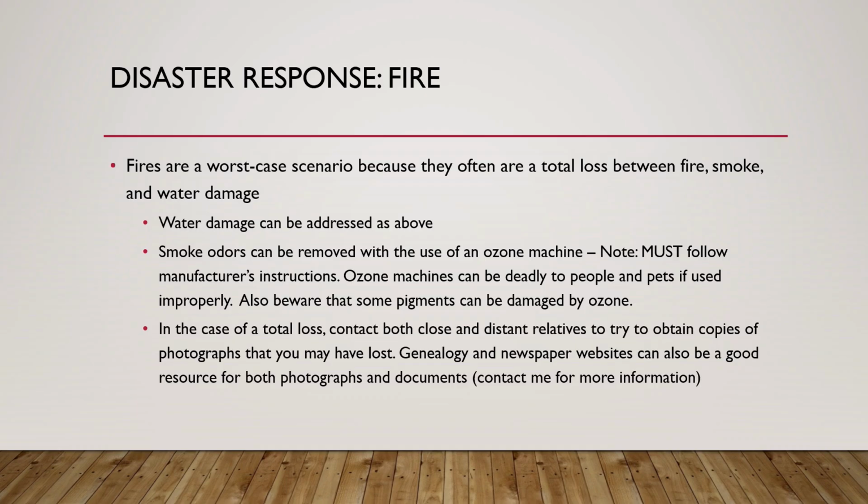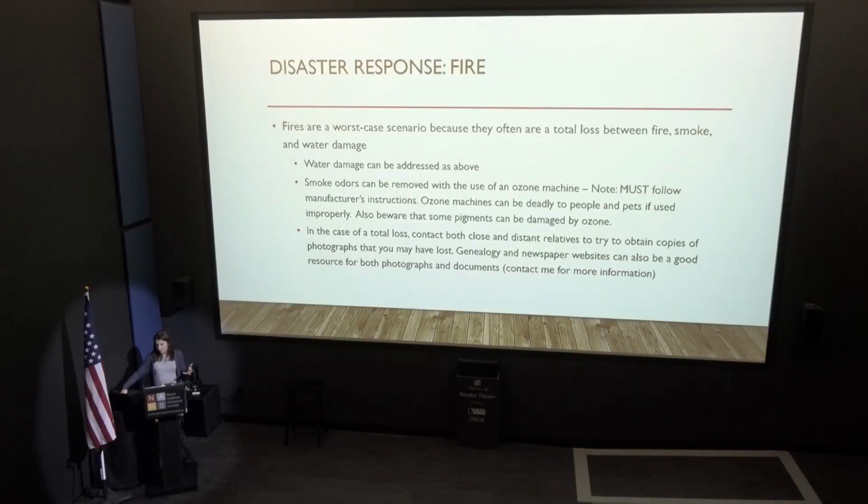Fires are a worst case scenario because they're often a total loss between the fire, smoke, and water damage. If it's just water damage, you can address it like we talked about. Smoke odors can be removed with the use of an ozone machine, but you have to follow the manufacturer's instructions. They can be deadly to people and pets if they're used improperly. You're going to be using it in an enclosed space, and everyone needs to leave that space, let it do its thing, and then also leave a number of hours in between when it finishes the process and when you re-enter the space and ventilate it, because otherwise there's no oxygen there, and that's why it can be deadly.